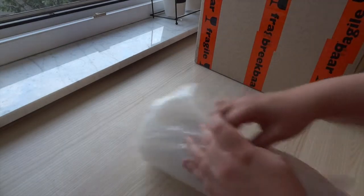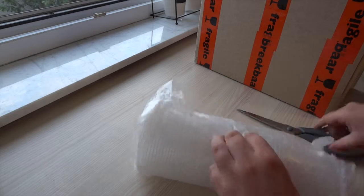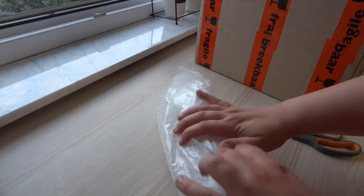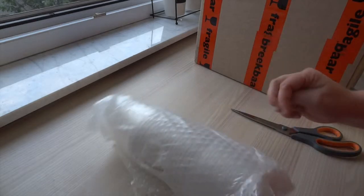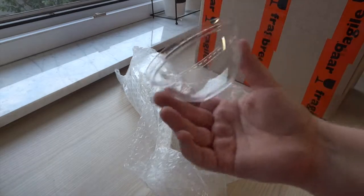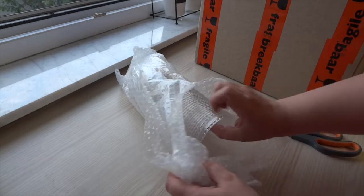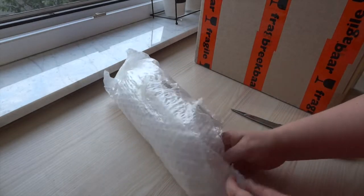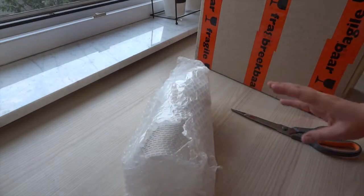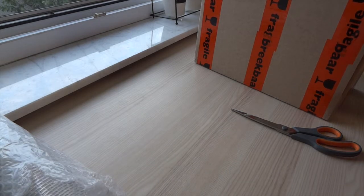Okay, maybe get some scissors, burn scissors. There we are. Okay, so these are probably, yes, these are the tops of my cupcake packaging for when I want to make cupcake soaps and package them.